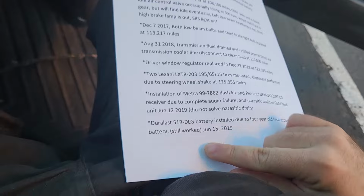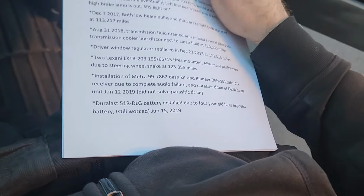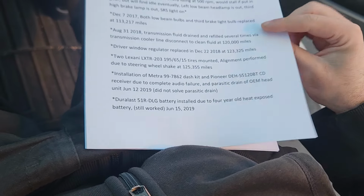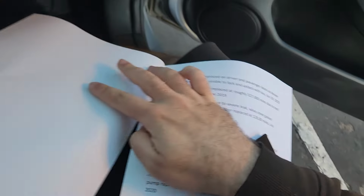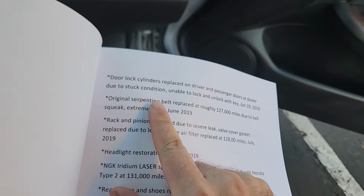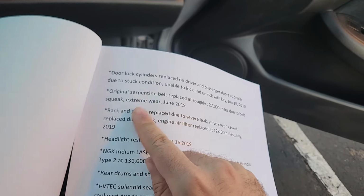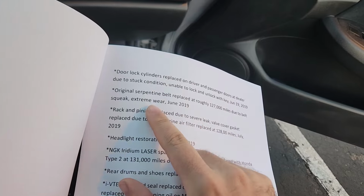So after the radio, I put in a new battery. It still worked, but the battery had been sitting in the sun for a few years, and it was 4 years old, so I was just like, let's get a new one. And then in 2019, in June, the door lock cylinders got stuck. For a while, I couldn't lock this car, so you couldn't keep anything in this car for a long time. But I got that, so finally I could lock the car with the key.